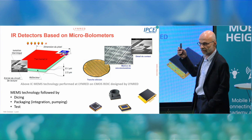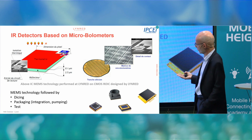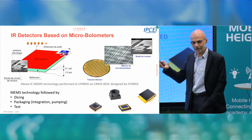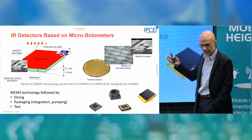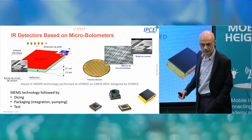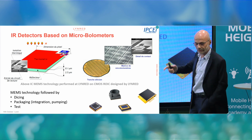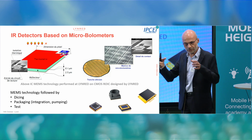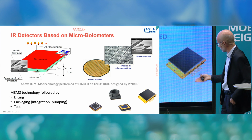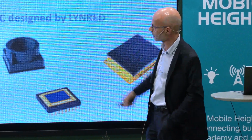And so we designed the ROIC, the readout integrated circuit. We have wafers made by a foundry, ST for example. And then we do additional process on top of that, basically the MEMS process, to have what you see here, which is basically those very thin membranes with two corner contacts to be able to measure the property of the material and detect the temperature change. And so the end result is this type of product, the chip or the chip integrated in a module with the optics.